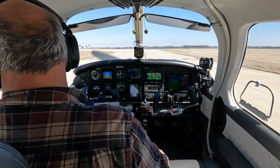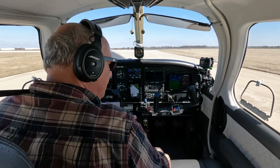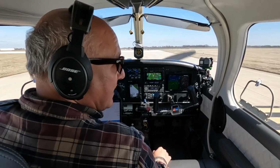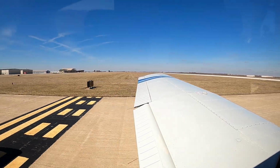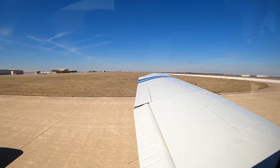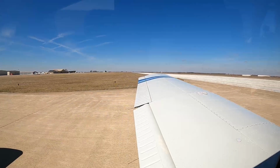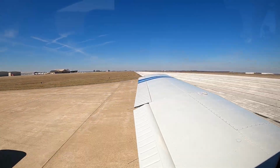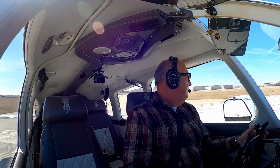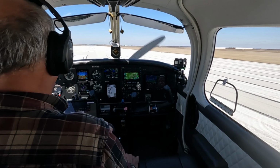Quincy traffic, Dakota 19 Mike, taking runway 31, departure to the northeast. All right, don't see nothing coming. Runway 31, air is clear, runway is clear. Runway 31, 5,300 feet remaining. And light is on. Verify runway 31.